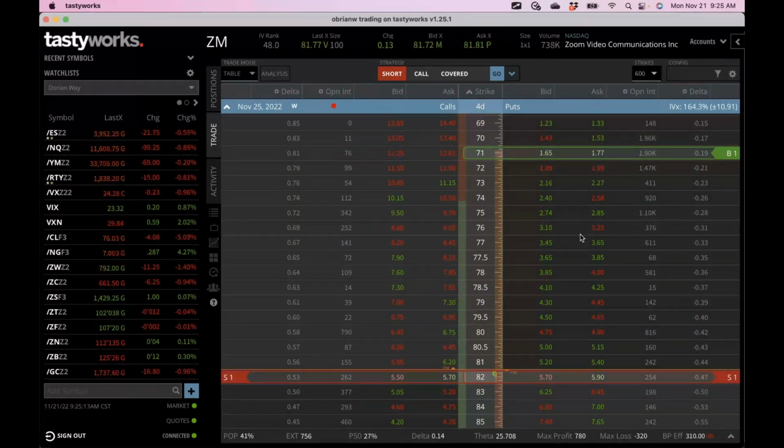I appreciate that one, because this is an interesting strategy when people see it, but it can be a little confusing initially. But it's basically, everyone, an iron condor that's structured differently, right? An iron condor, you're inherently neutral. You want it to stay within a range.